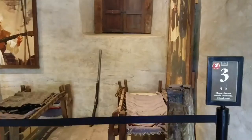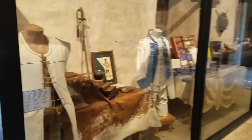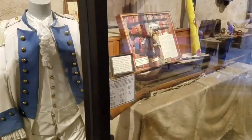This building was originally used as soldiers' barracks. Here you will find exhibits that detail the life of the common soldiers at this far-flung outpost. These include everything from weaponry to rudimentary beds. Very few soldiers, no more than 11 at a time, were stationed at the mission. Generally, this was not a problem, as life at the mission was pretty peaceful.